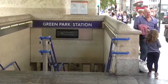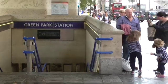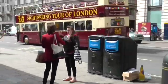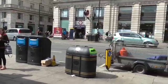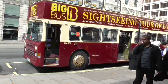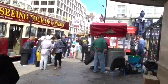Today I'm at Green Park, and today's jog is going to be the Chelsea jog. So the jog starts here at Green Park Station. Just to give you a quick panoramic view of where I am, I'm standing outside on Piccadilly, looking towards the Ritz Hotel.